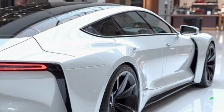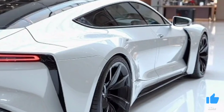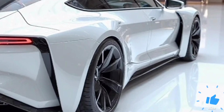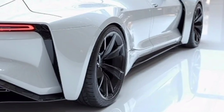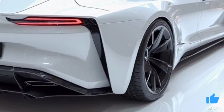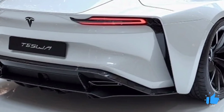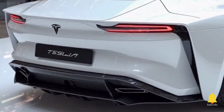In conclusion, the 2025 Tesla BMW is more than just an electric car. It is a statement of innovation, performance, and style. The fusion of Tesla's advanced engineering with BMW's rich heritage has resulted in a vehicle that is as visually captivating as it is technologically advanced. From its striking front end to its dynamic rear, every detail is meticulously crafted to create a car that is both timeless and futuristic. Whether parked or in motion, the 2025 Tesla BMW stands as a true icon of the electric revolution.